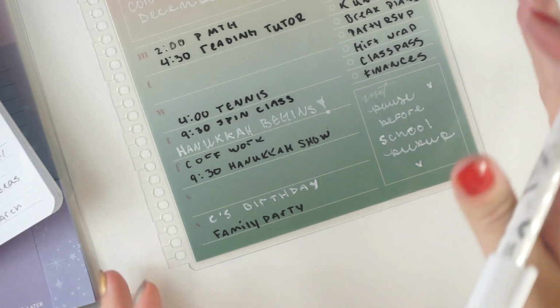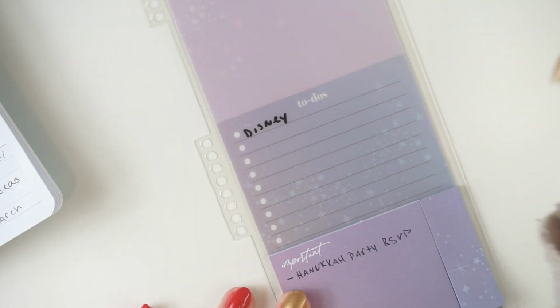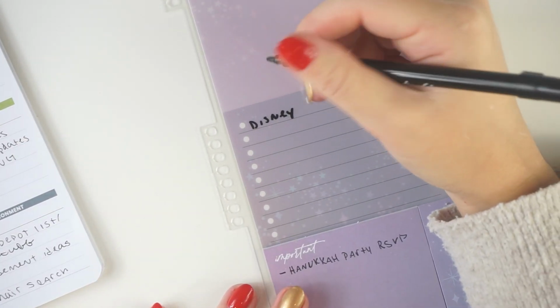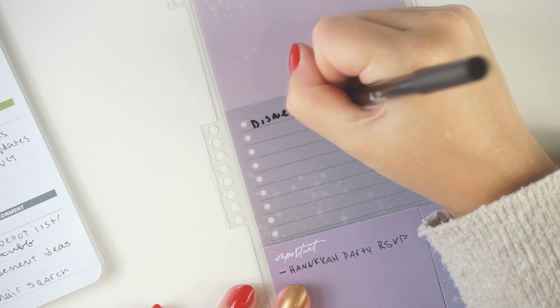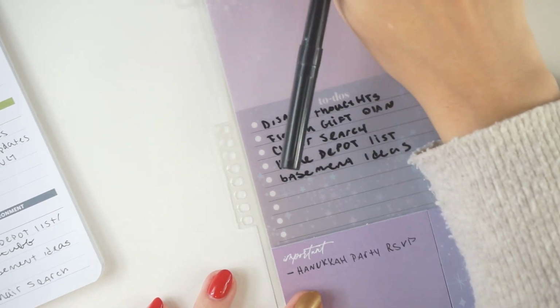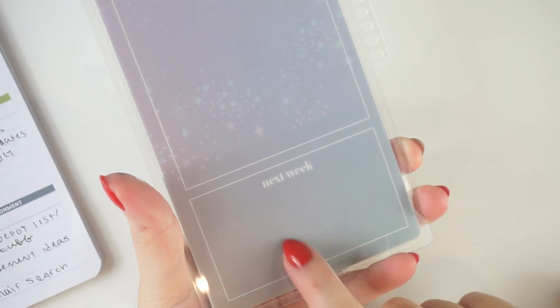Very enjoyable. I'm gonna let that dry for a second, and I'm gonna move my other to-dos over here. So I'm just adding anything that was in here that I didn't already put on the other dashboard onto this. So these are the things I want to get done this week, but they're not must-dos. So I think that's that. If I get anything for next week, I will put that here, but I don't have anything for next week right now. But otherwise, I'm gonna hold with that one.